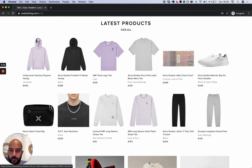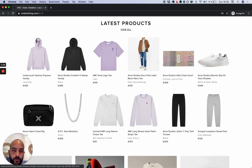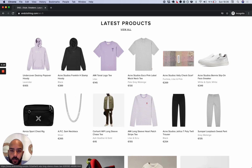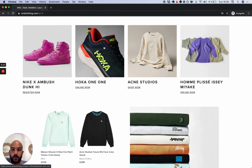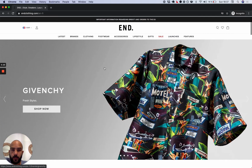And on almost every picture, if I do hover, I can see, not for the accessories, but for all the fashion items, I can see the item being worn. So that's great. Then a few more collections that actually follow the exact same pattern as the slideshow there.